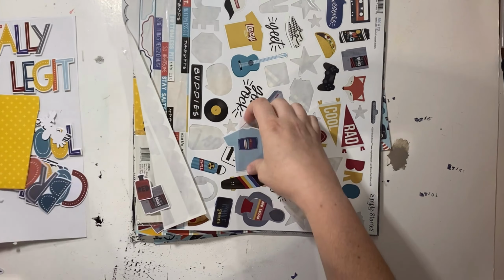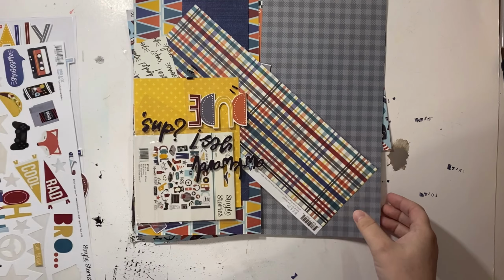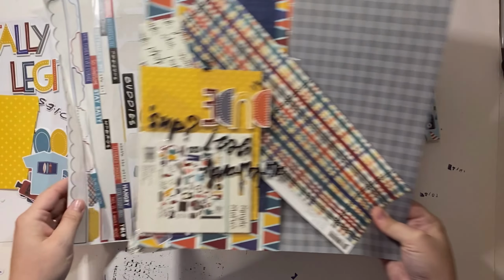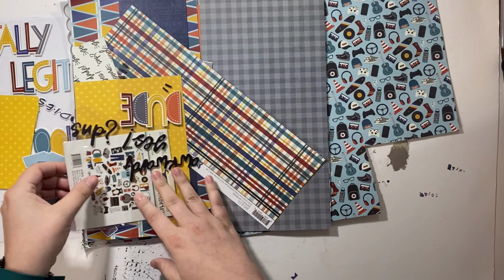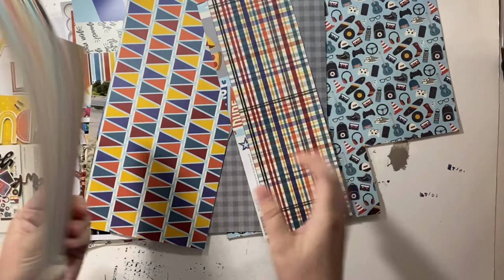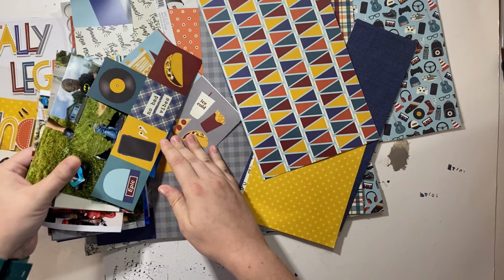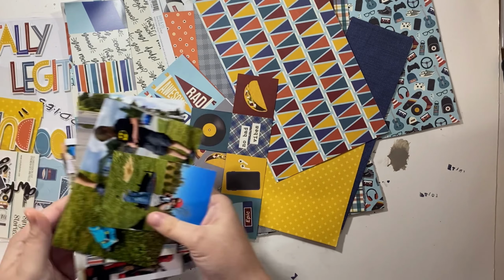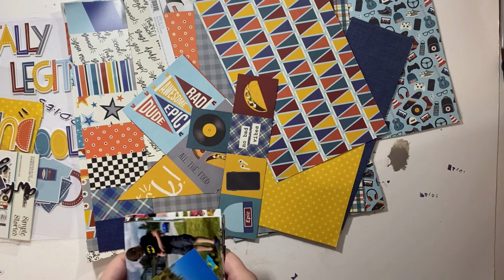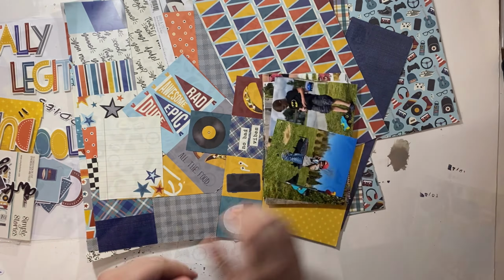So I actually have this collection, the Bro & Co collection from Simple Stories, that I have struggled with creating with. But I do happen to have what I would consider scraps left and a few photos, to give myself some options to work with. So this is what we're starting with. Please make sure you check out the playlist below and let's get going.